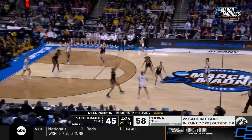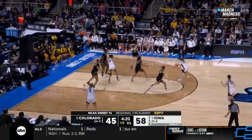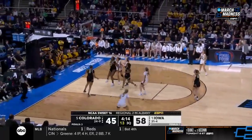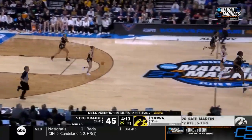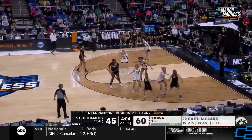Yeah, it's a 2-3 extended zone, and they've done an outstanding job trapping out of it here. Stolke surrounded. Martin looking to redirect, gets it to Clark. It's really sped Iowa up, though, in their quarter court offense. Martin hits the mid-range, 11th assist for Clark. Martin, Clark, Afalter, and Stolke all in double-figure scoring.